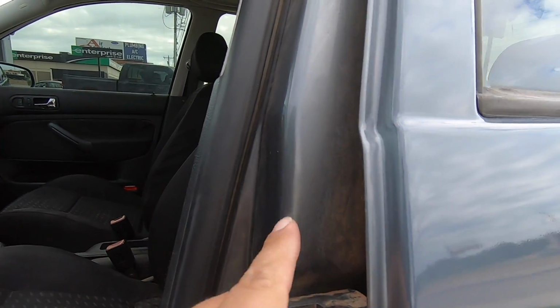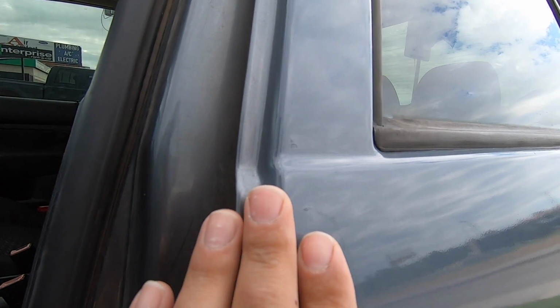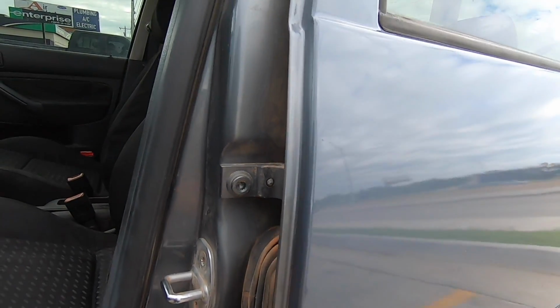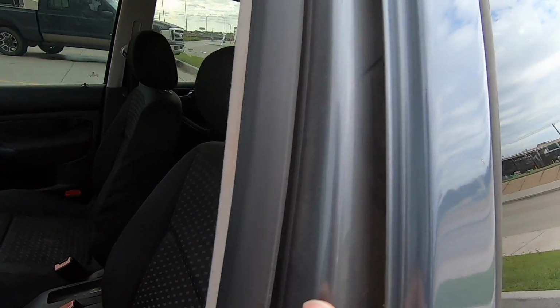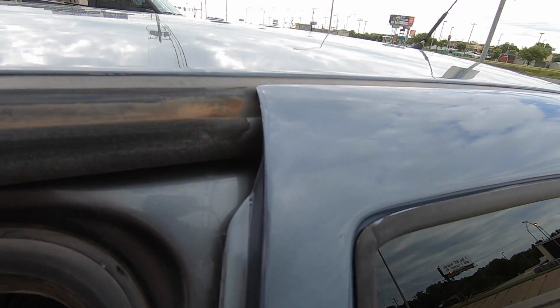Here is the difference. All right, here's the original color right here on this pillar, and here's the color that they painted it. So the shade is off some. In fact, it's off a bit, but I'll be honest with you. There you go. Here's an easier way of looking at it. Here is the original color. Here is the new color. I'm not upset about it.